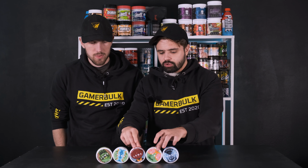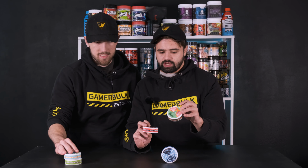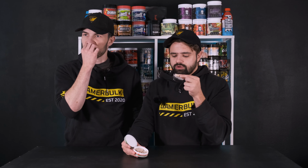As we said, we're going to start with the 50 milligram ones. We got both apple spruce, or spruce, I don't know how we pronounce that, and licorice raspberries. So we'll start with apple spruce. Granbar. They smell really, really good, especially this one. And they're sort of brown. I don't feel anything yet.